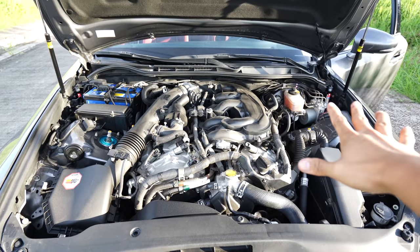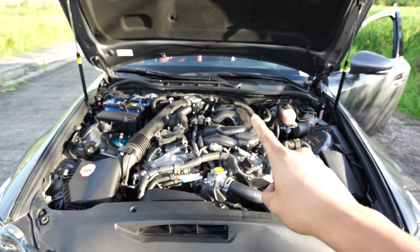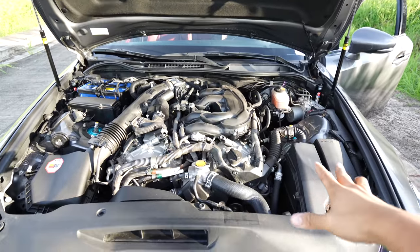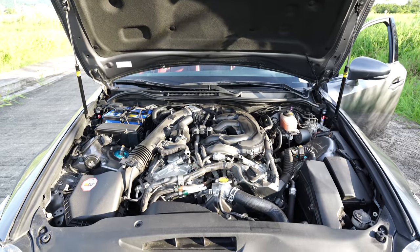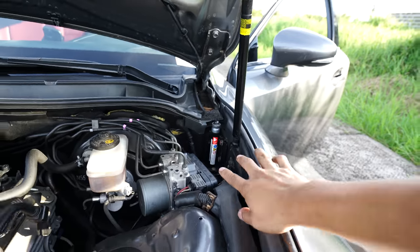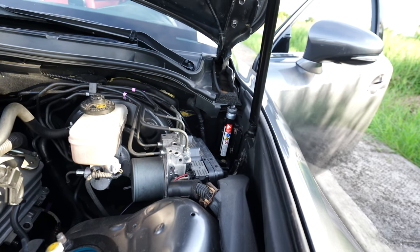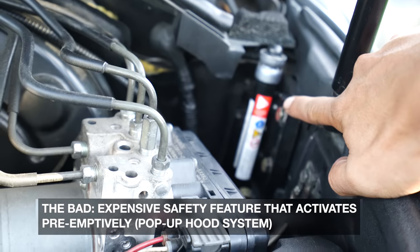Now, on this premise of the engine bay, there's one thing that I don't like about this car. Okay? It's not related to the engine. It's not related to the suspension. It's related to the safety feature of the car, which is arguably the most redundant thing Lexus did on this car. Alright, I'm going to show you. This is the bad. If you look closely on the side of the Lexus, in the engine bay, you'll see this. This is actually an explosive charge, okay? That is called a pop-up hood.